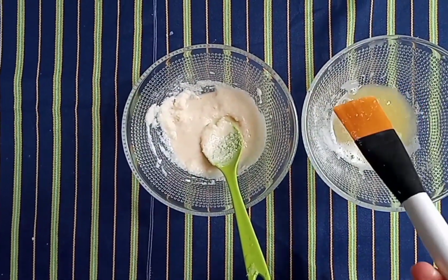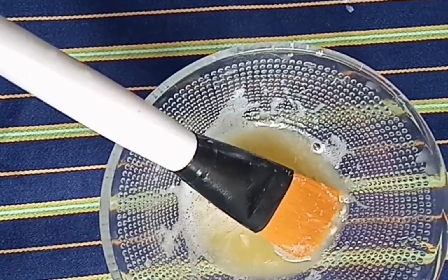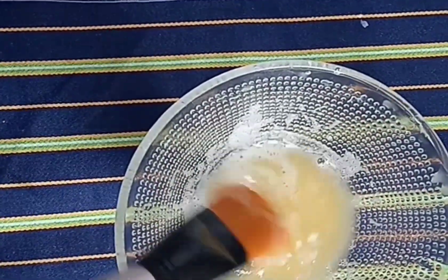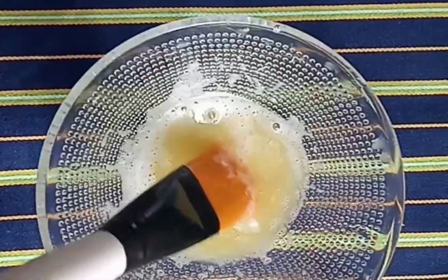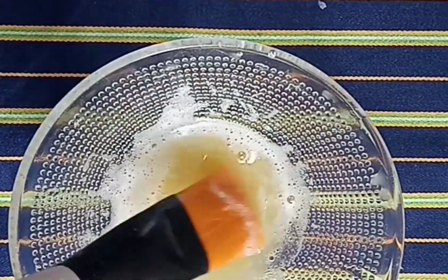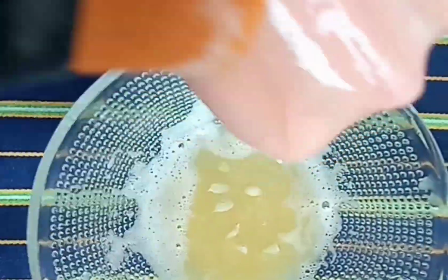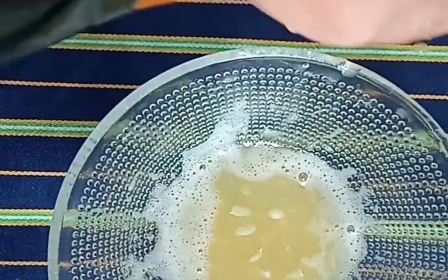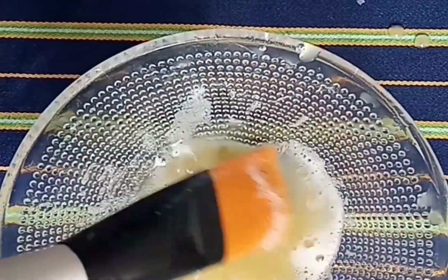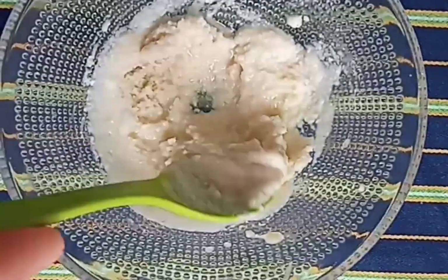This mask is so effective. It removes hyperpigmentation, acne scars and dark spots. Lemon juice has citric acid, which is a natural lightening agent. Potato is also a bleaching agent that is good for lightening hyperpigmentation and dark circles. Rice flour is amazing for skin lightening. It's perfect for oily skin. It absorbs excess oil from your face. It has vitamin B. It helps with collagen and elasticity of your skin.